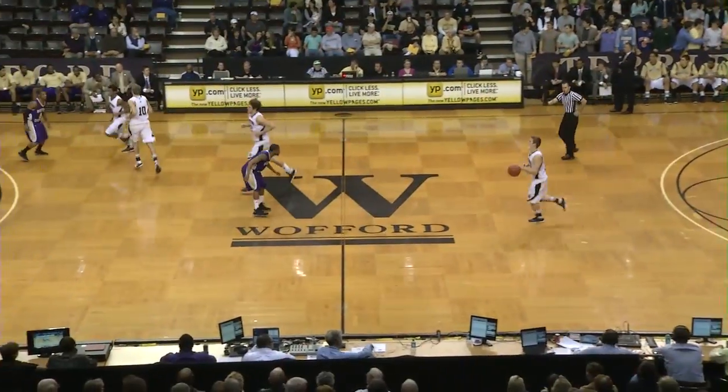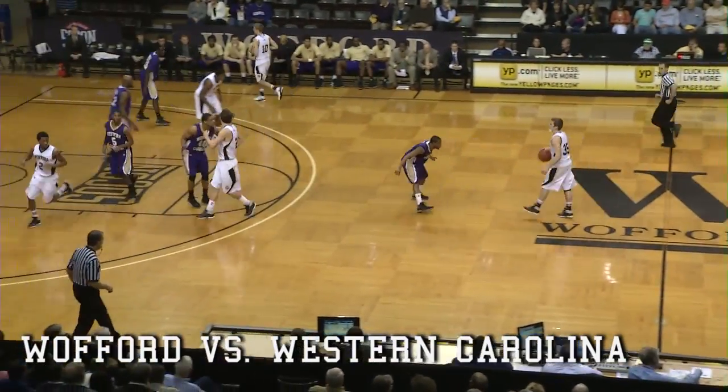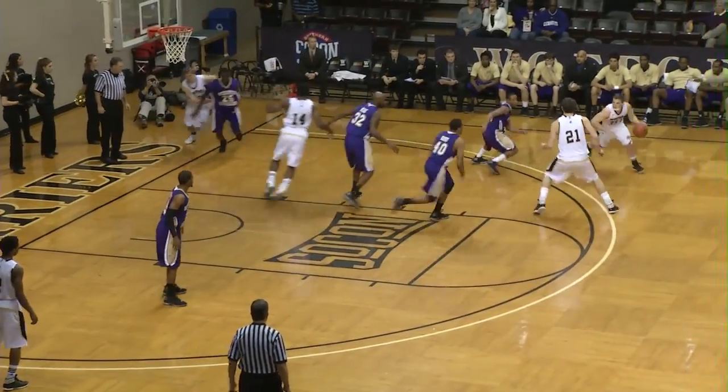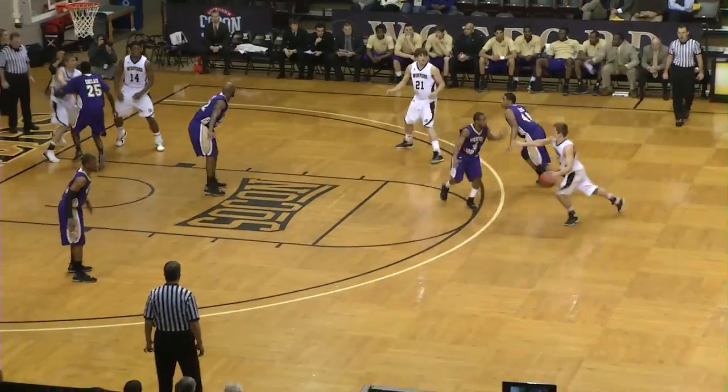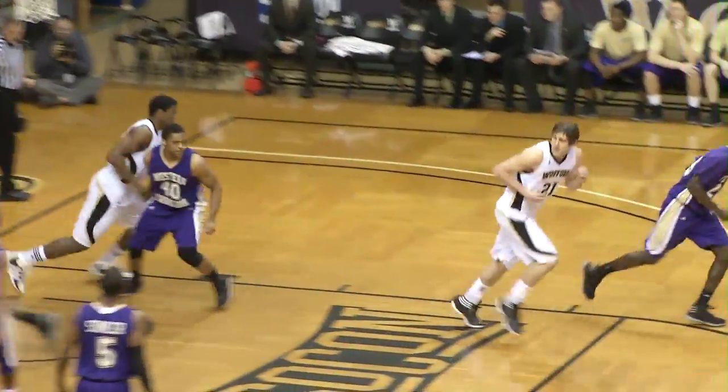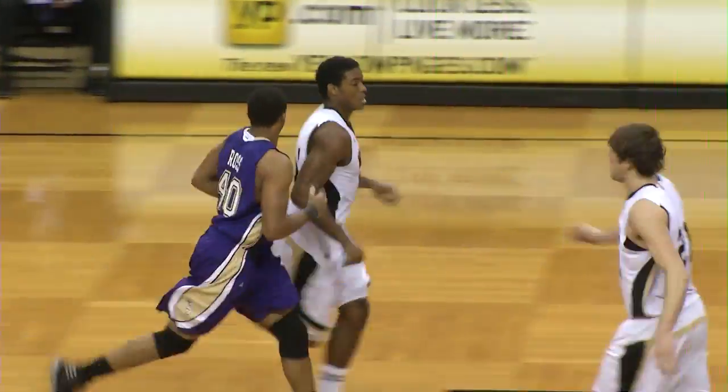Let's go! Brad Loesing playing with his chin taped as he took some stitches against the College of Charleston Saturday. Takes it to the right wing. Slides back up top with a left-handed dribble. Keeps it alive. Works the paint. Diagonal dish low to Smith. And Harris lays it in right side of the bucket.